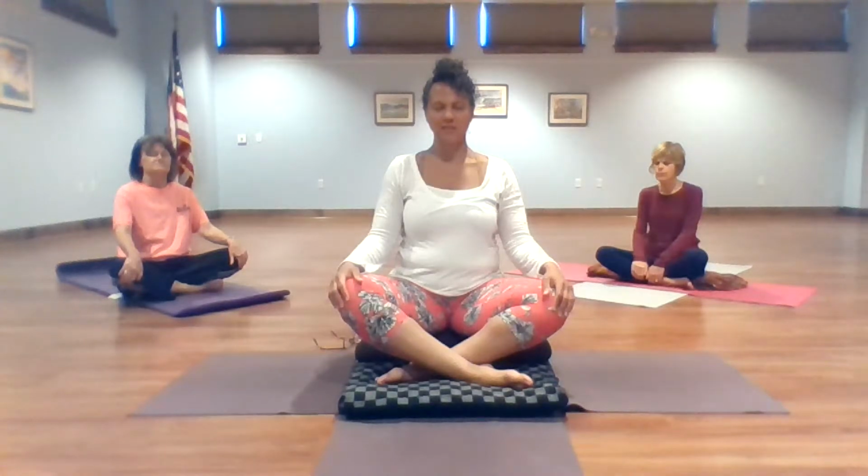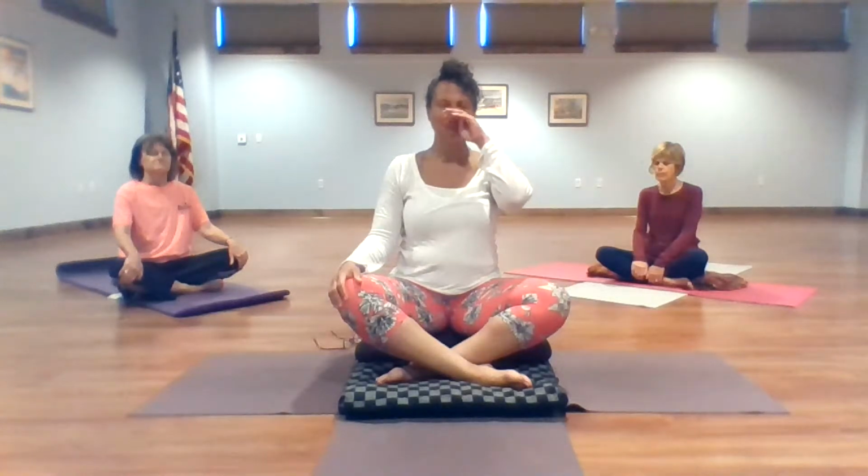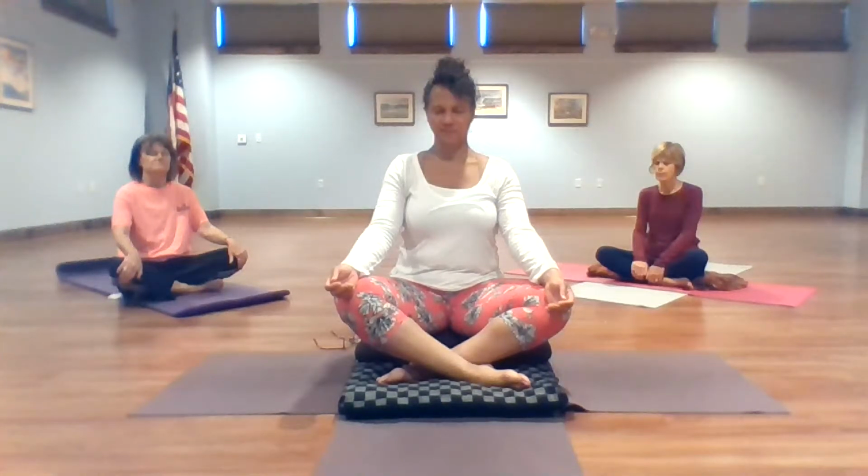Awareness of your bottom against the earth keeps you grounded. Whether you're walking, driving, sitting, working, stay grounded. But in this moment, feel as your bottom reaches down into the earth. Feel that stability. When we feel grounded and stable from within, it's reflected in our lives around us.